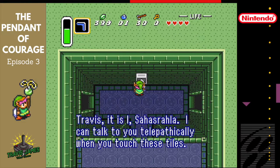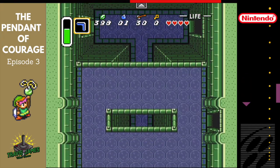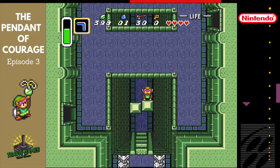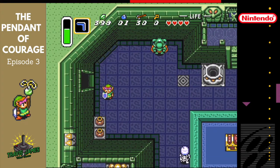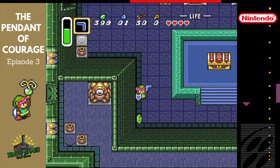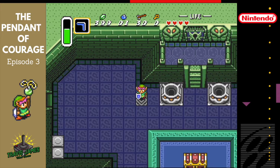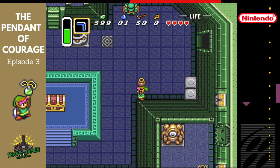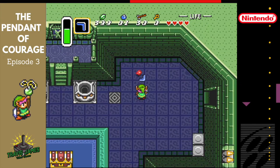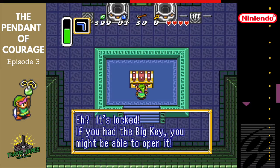Travis, it is I, Sahasrara. I can talk to you telepathically when you touch these tiles. Here is a hint. You can use the treasure hidden in this palace to defeat armored foes. It's locked. If you had the big key, you might be able to open it.